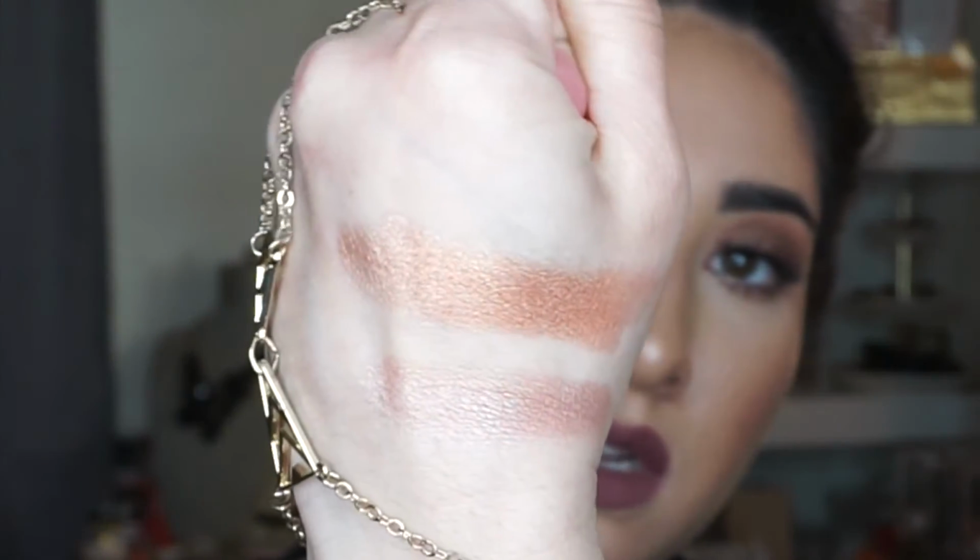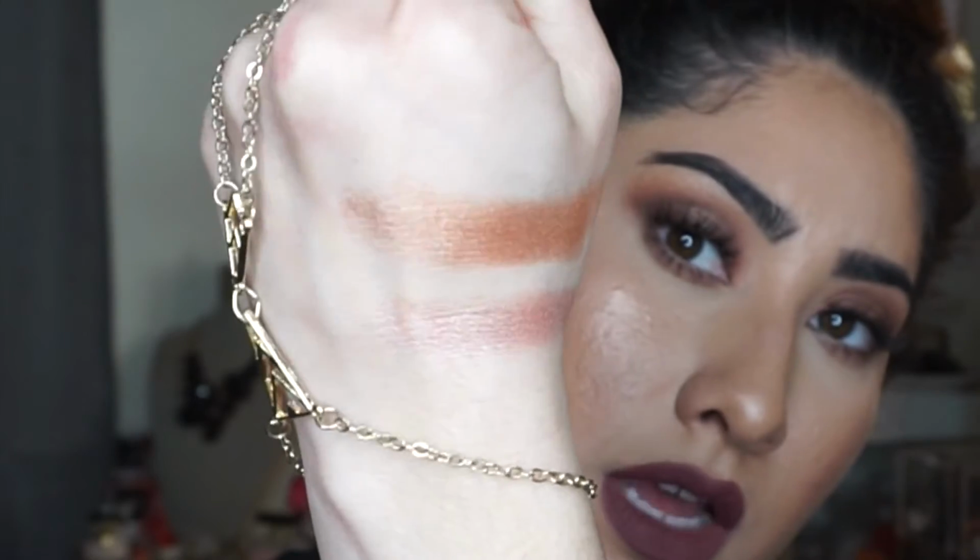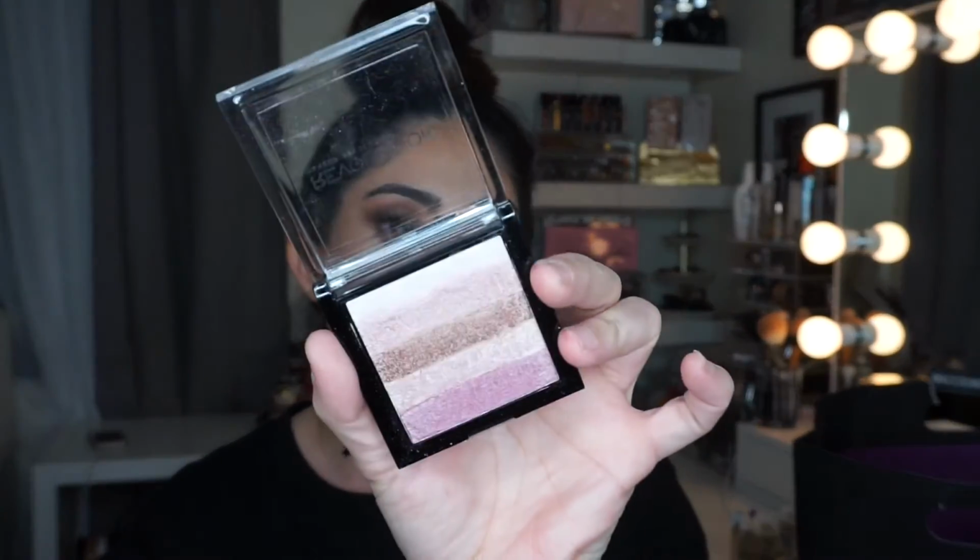And then this one is Pink Kiss. It's just right on the bottom of that. You can see that. And this one's just really pretty too. It just looks like that. Right now I'm into super intense highlight.